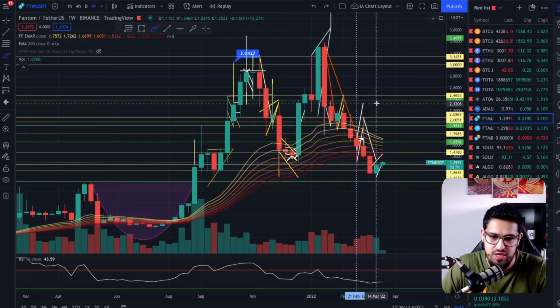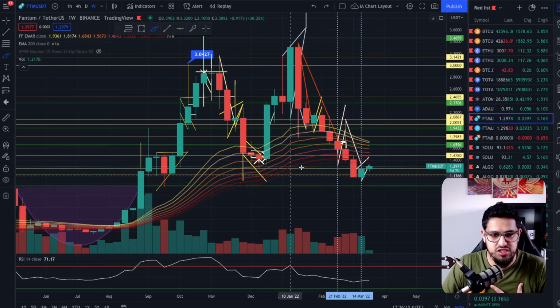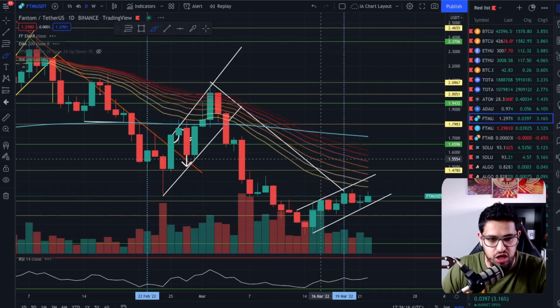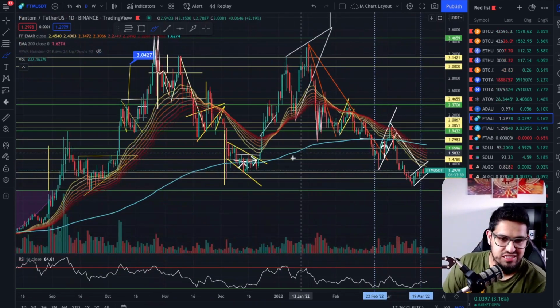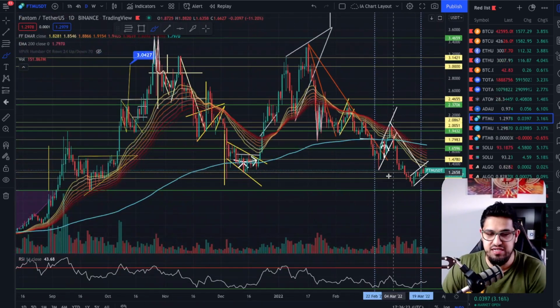So we definitely want to make sure we have the right allocations. As far as I'm concerned, when I look at this from the daily chart, you guys know anything below the 200-day moving average, which is this teal colored line here, I love to nibble in, I love to buy.